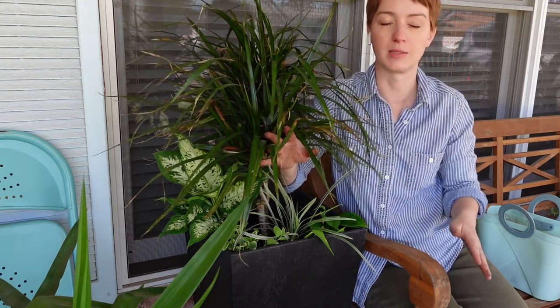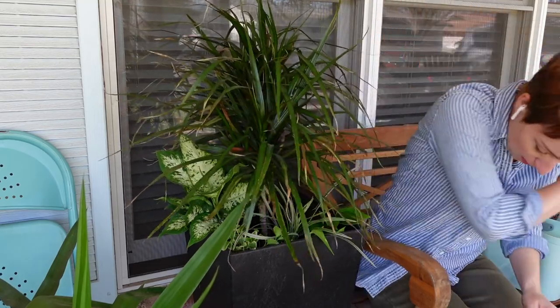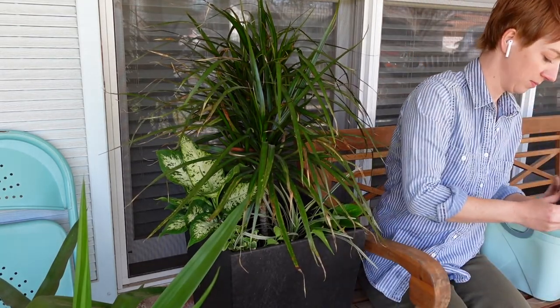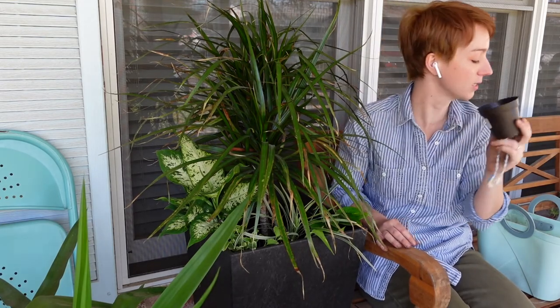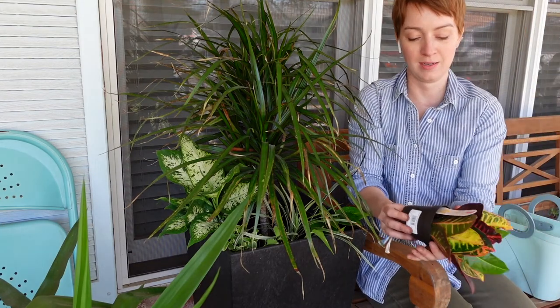I just grabbed whatever was the least expensive, which was still expensive because prices have gone up. For this little tiny one, it was $5 for this little tiny pot. That's crazy to me. Maybe that's just me, but that seems crazy.